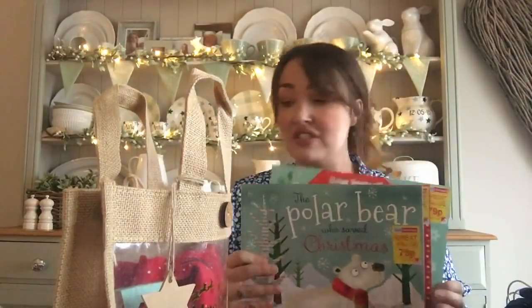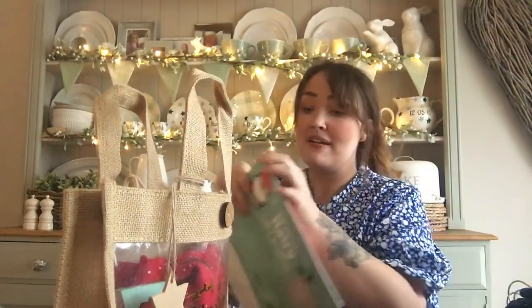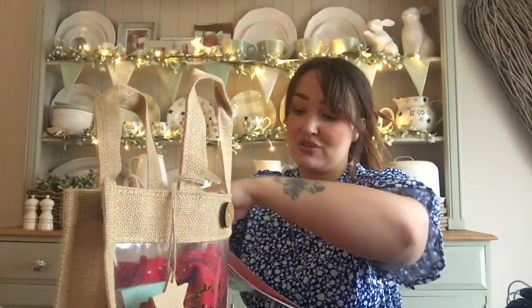They're 3 different ones, luckily enough, and variety, so they can all have a different book. I like to get them a little book. They're 79p. Let's take the 79p sticker off it. So then, after they've had their baths and got into their snuggly PJs, they can then have a nice Christmas story, which is just really, really good.